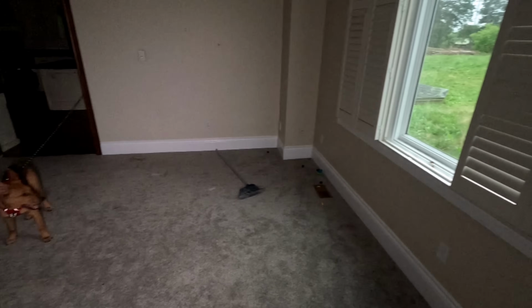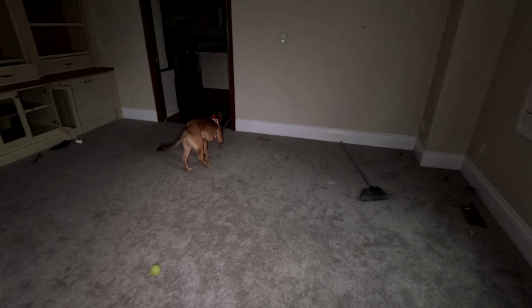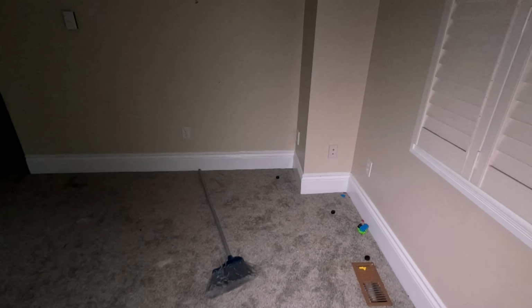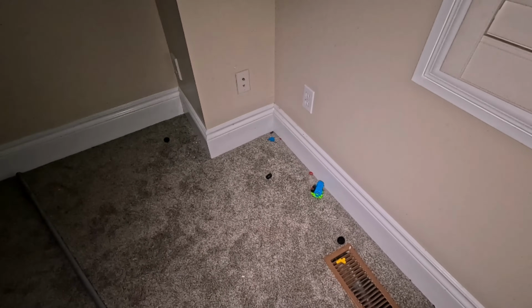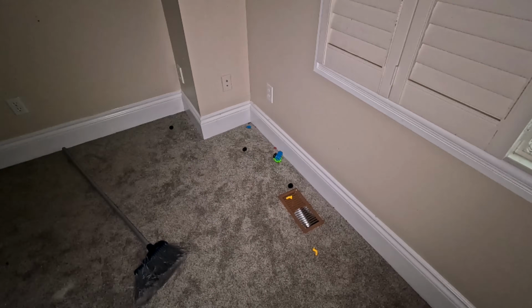Yeah, again, it's been abandoned for about a year. His little Nanook, there's his ball. We've got some toys over here. A few remnants left from the family. A few signs of life.